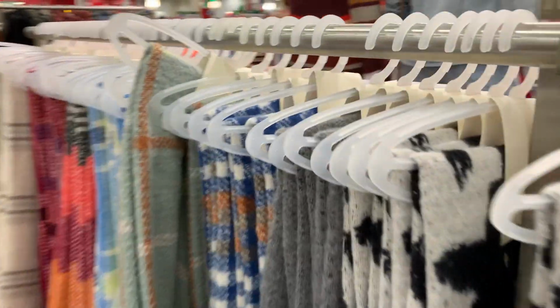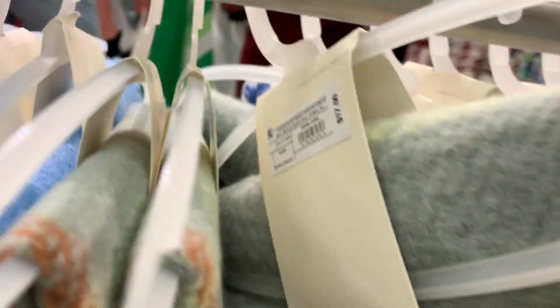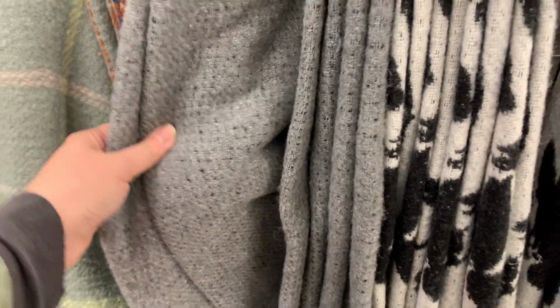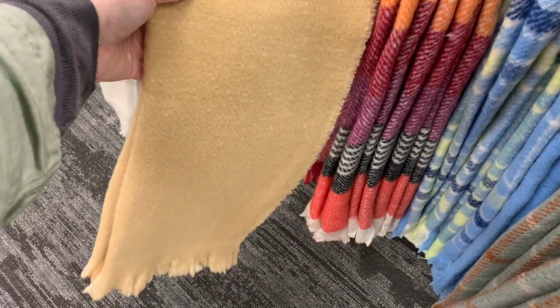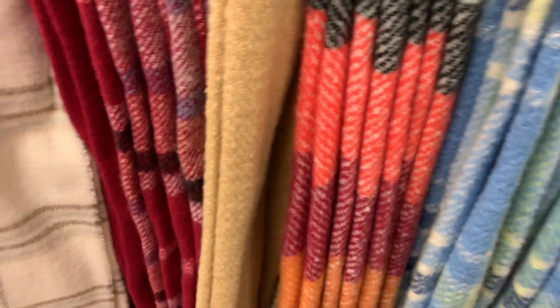These blanket scarves are so cozy and so thick. Holy cow, they are $17. This one is great. This one is great. This one's probably my favorite. Maybe the camel. Oh, yes. These are a perfect gift for your friends who like to be cozy.